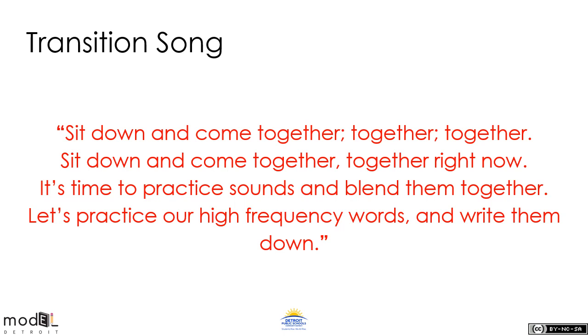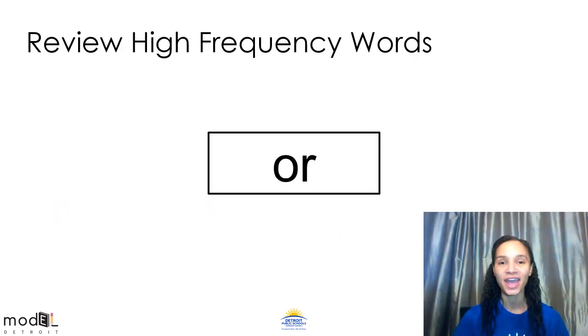Great job singing. Let's begin. Okay, you're my high frequency word experts. What's this word? Great job! The word in the box is or. What's this word again? Or. Great job! When you see this word, you will say or.